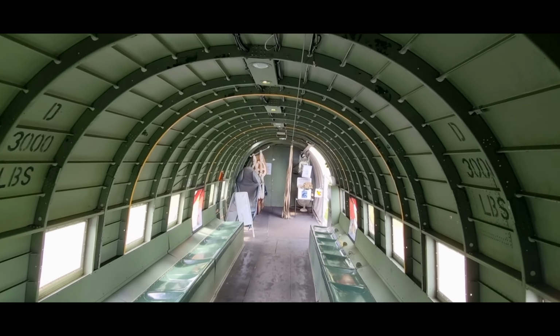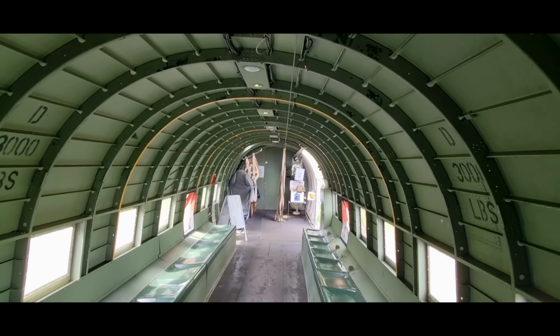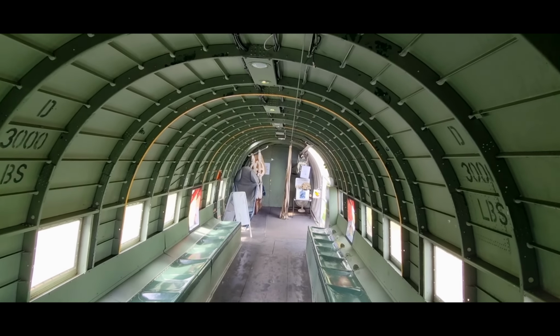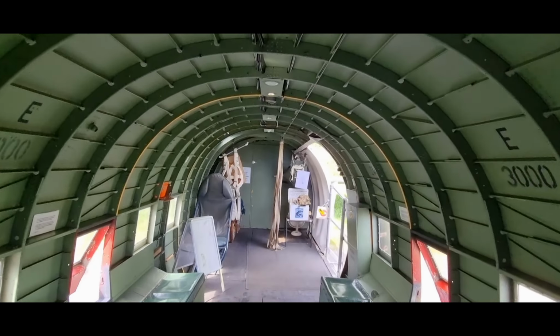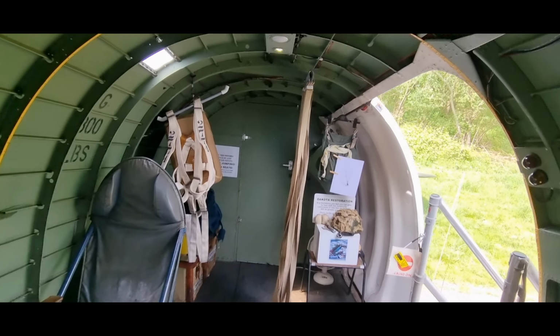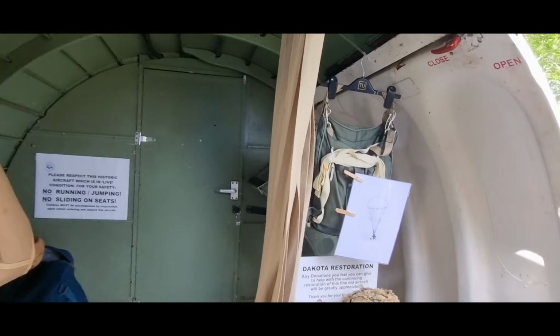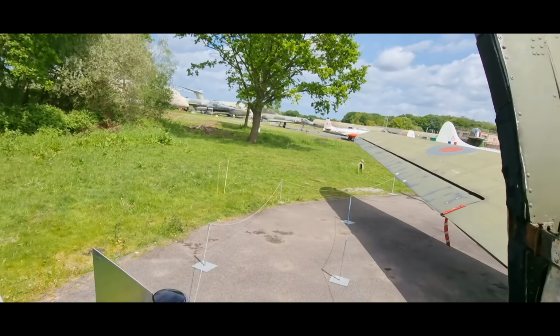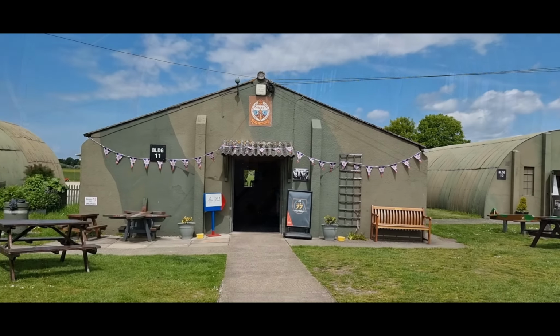Okay, everybody stand up. Red light on. Hook up. Right, let's go. Green on, out the door. No wonder it's so steep, you just fall out the door. Oh, we're just going in the NAAFI now for a cup of tea.